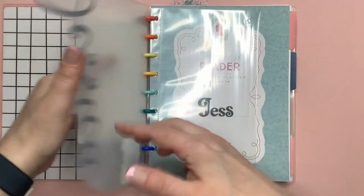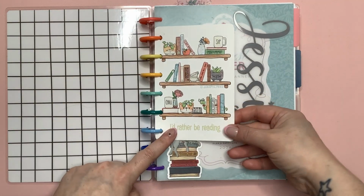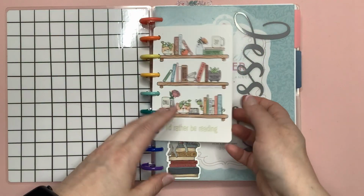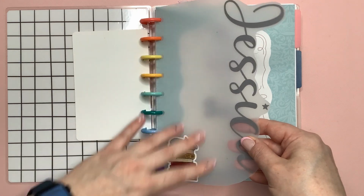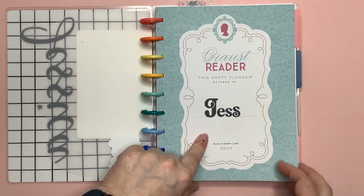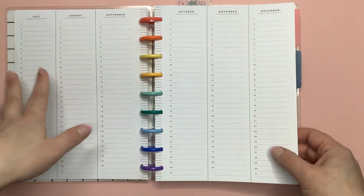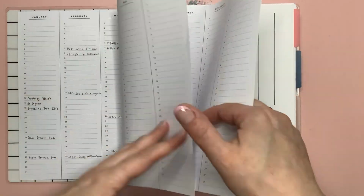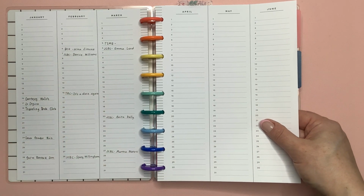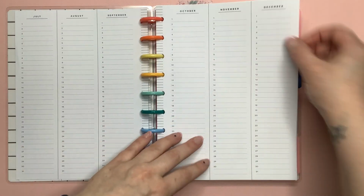I don't know why I have this in there. I don't think I ever used that. So I have this card from JoJo Apple Prints. I just thought it was super cute. The covers and the discs come from Happy Planner. This, I just took a frosted dashboard, put my name and cut it out. This comes from a Bridgerton planner. And then I don't really use the, actually I do use this. I use it for when we have author chats.